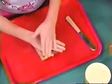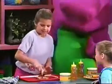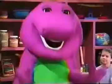Then you cut the toast with the cookie cutter like this. Oh. Yeah. It makes it bear. Then you pour on the honey. I like that. And you've made teddy bear toast. Well, if every bear is as sweet as this, I'd be happy to meet them all.